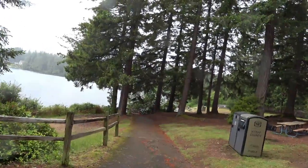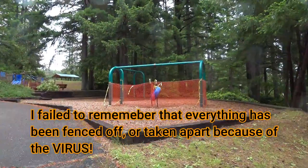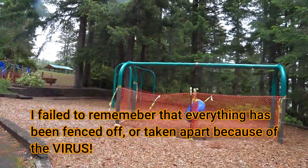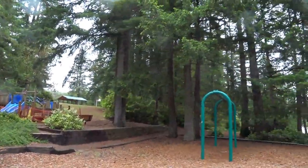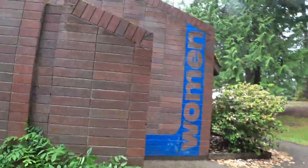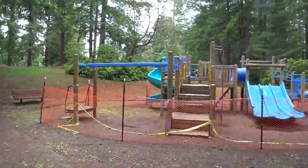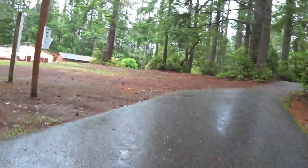Got somebody else down there. Seems like everything at this park is either fenced off or torn up. Whatever. A blue tire. See? Swings are removed. I don't understand it. All fenced off. I'll make up for this by making me a pizza tonight.